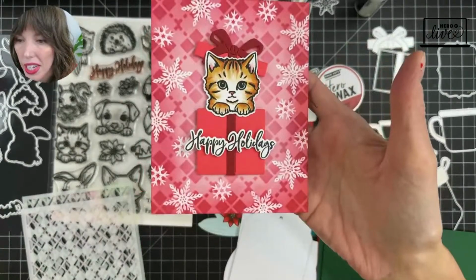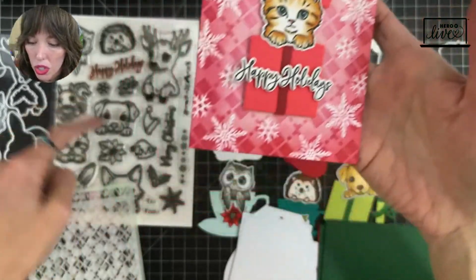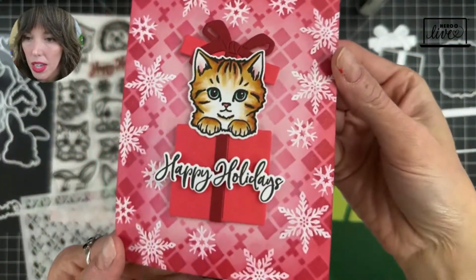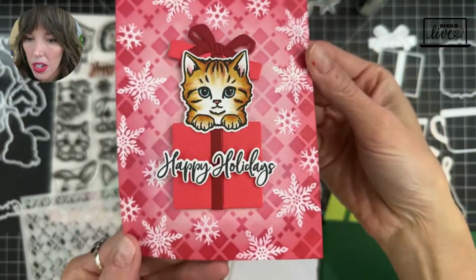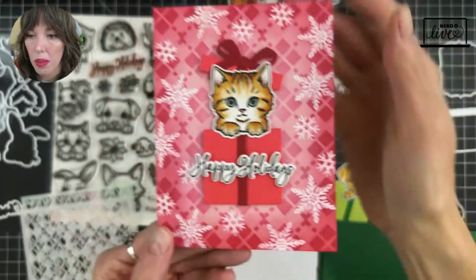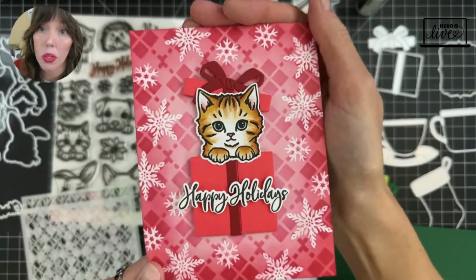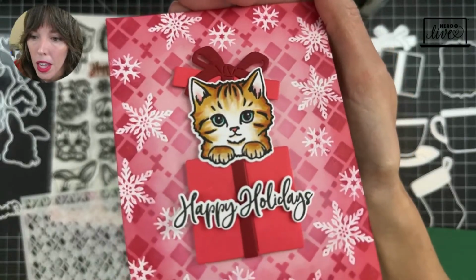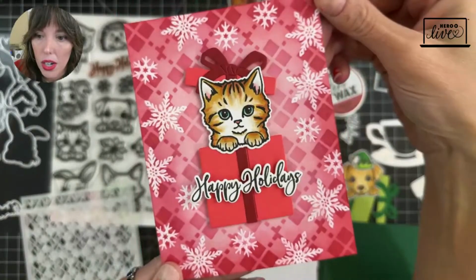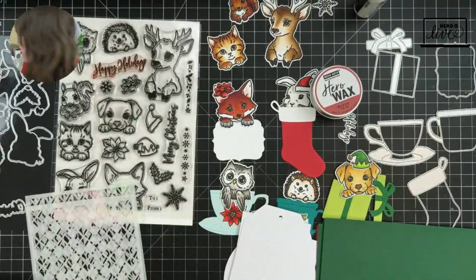So here's another card, again with that Argyle stencil. But I also used the snowflakes in the kit, in that stamp set, to add some snow on there. Pamela says, I use the pearls to paint with sometimes. Oh, awesome, Pamela. See, I have to try that. I've never done that with the pearls. That's such a good tip. I love those pearls. They're really cool. My little kitty and the present, just out of some Hero Arts colored cardstock. So another fun one. The next card I'm going to show you actually uses the tags.